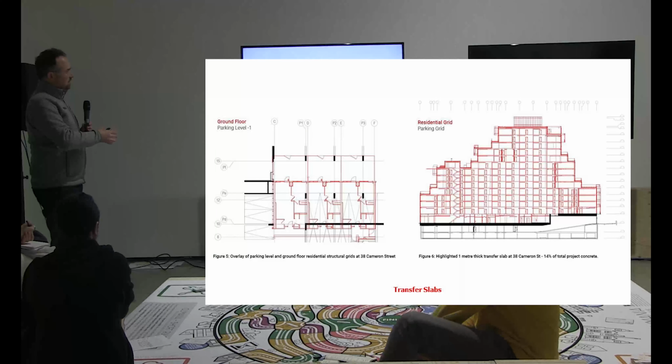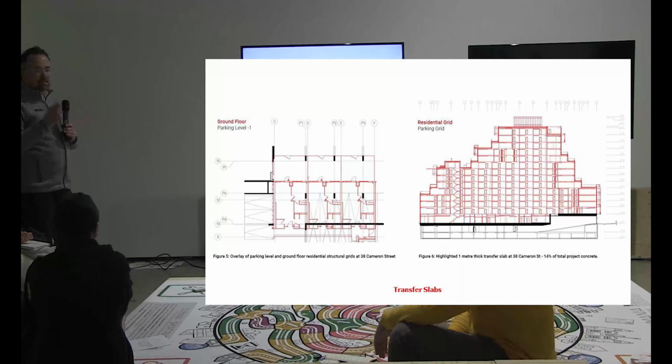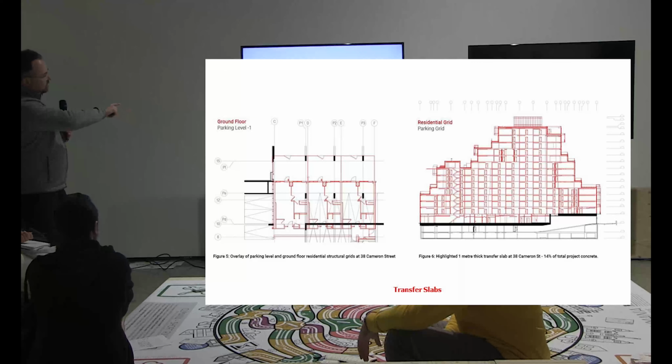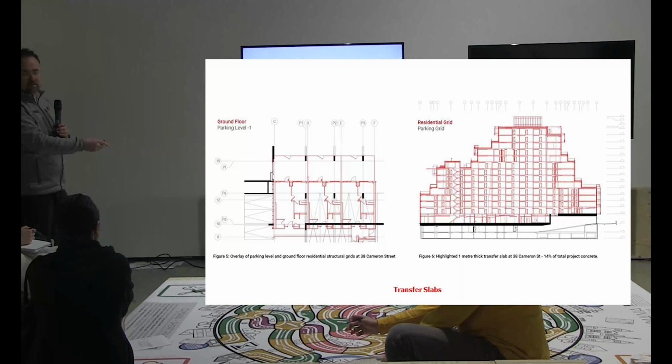and so the kitchen and your living room are not the size of your car, and thus quite often you see slippages between them. And this project, to accommodate, has a large transfer structure. The entire ground floor is a 1 meter deep, thick slab to accommodate that, right? Ridiculous.